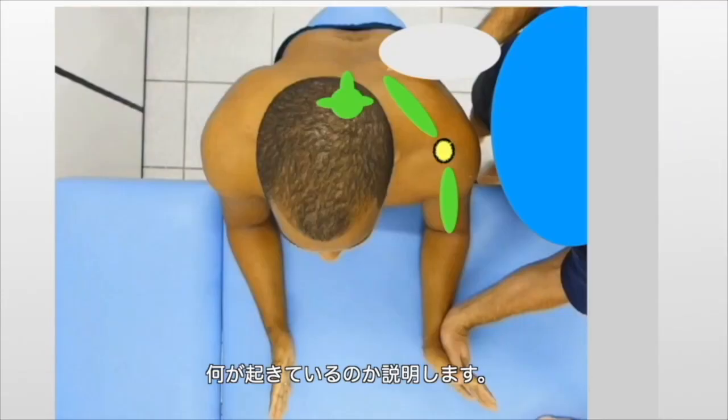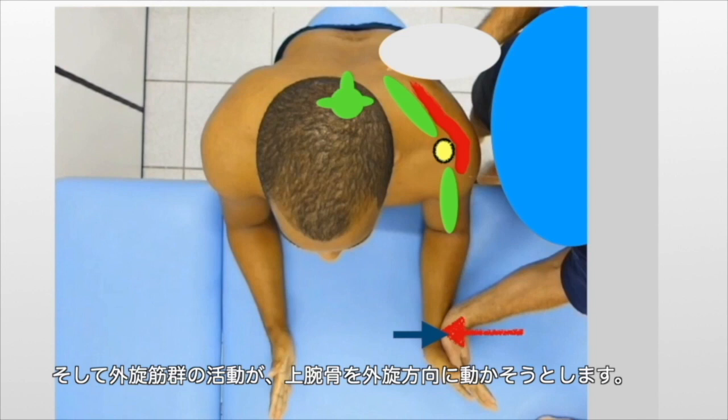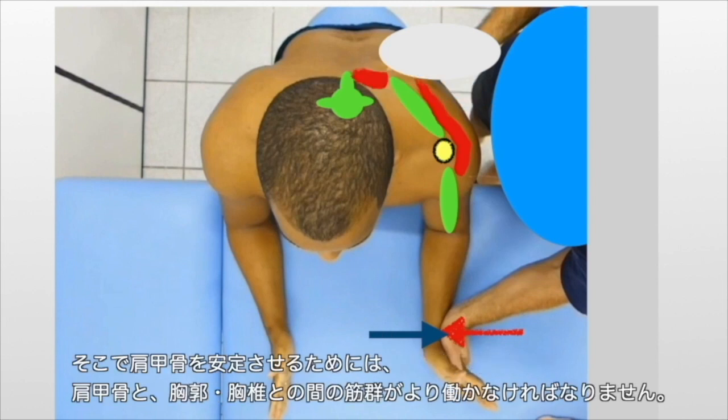To explain what's happening, I'm resisting external rotation, so the patient will push against me with his external rotators, and the activity of the external rotators will start to pull on the humerus for the external rotation, but the proximal attachment will pull on the scapula. So in case there is no stabilization, the scapula will wing out. In order to stabilize the scapula, the connections between the scapula and the thorax, or respectively the spine, have to be active.